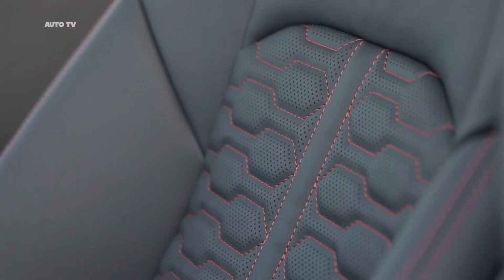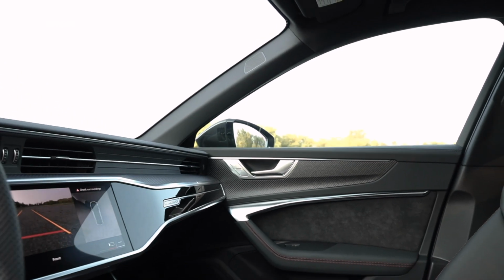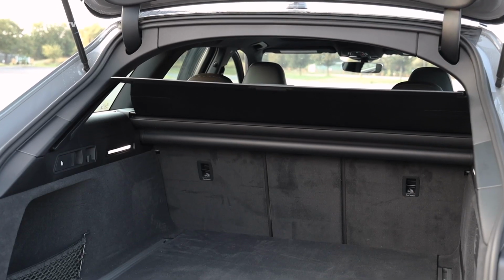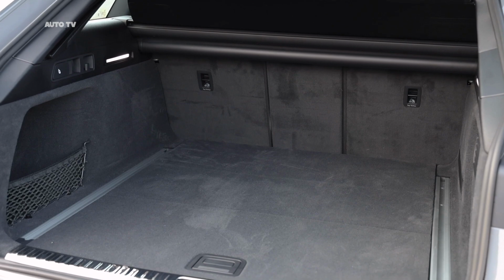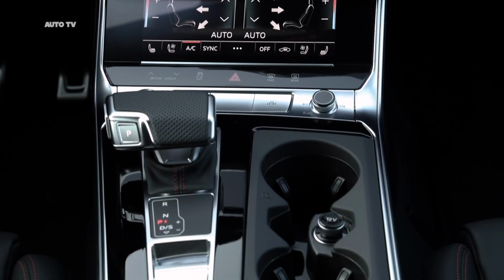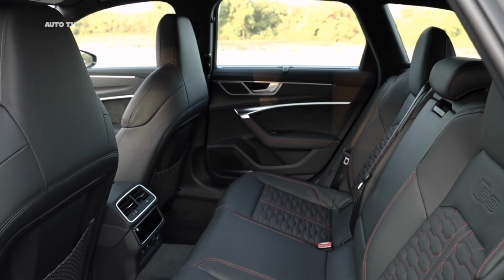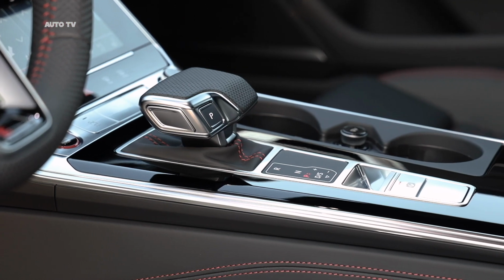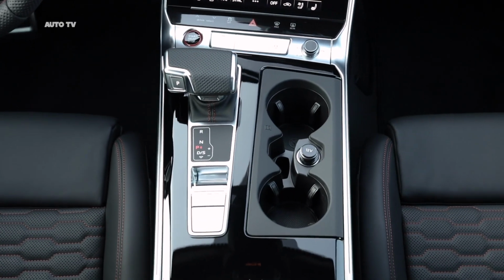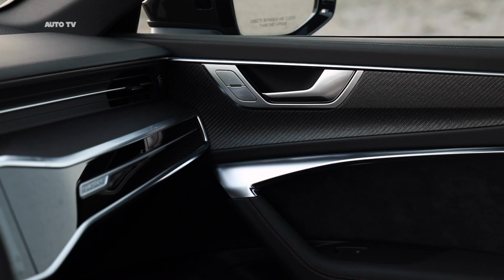Of those packages, prominent additions are the driver assistance package for $2,250, the executive package for $2,500, and the night vision system for another $2,500. Going for the high-end Bang & Olufsen 3D sound system adds $4,900 to the price, but the big tamale is the grey ceramic brake package for $8,900. If you want to hit 190 miles per hour with your family in the back, this is what you'll need to do it.